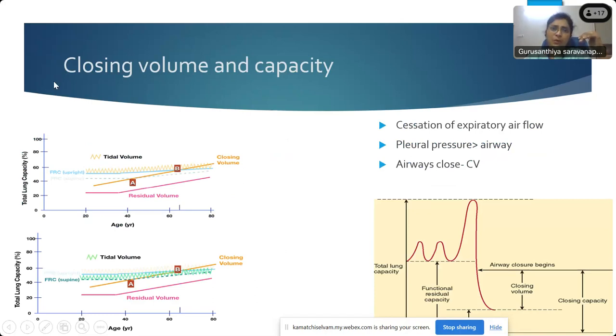This closing volume and closing capacity may not be a part and parcel of PFT, but it is always prudent to know. So what is the closing volume? Whenever you expire, at some point when you are going for exhalation, the airways tend to close when the pleural pressure becomes greater than the airway pressure. There occurs an equal pressure point beyond which you will not be able to exhale, and the smaller airways will begin to close. This happens in the dependent areas of the lungs, wherein the airways close and there may be cessation of airflow across the airways. So that volume at which the airways in the dependent areas close is called the closing volume.